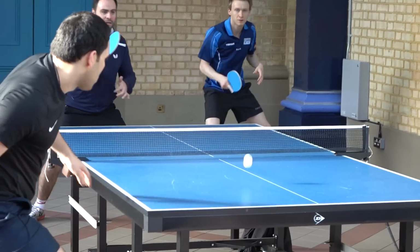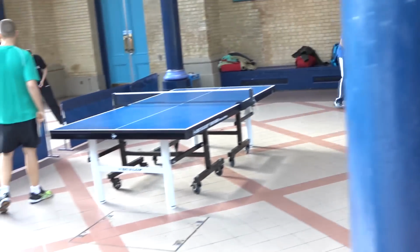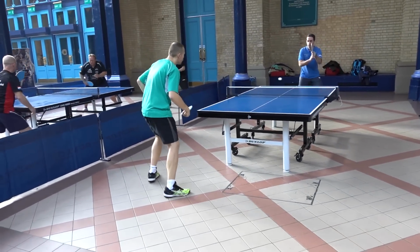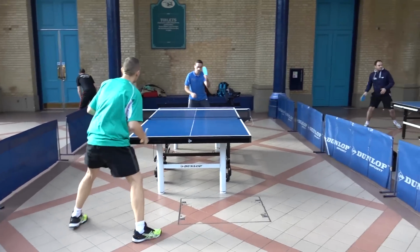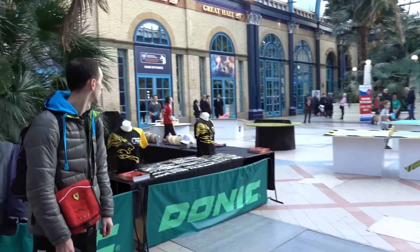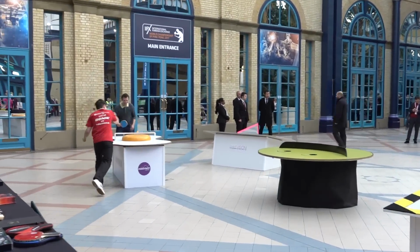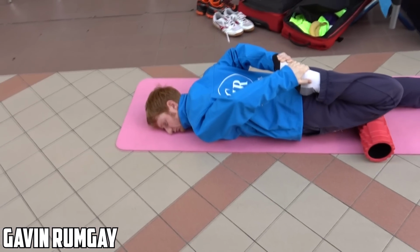It's quite funny because this area here is for the general public to play on, just for a bit of fun. Because the doors ain't opened yet, all the players have come here for practice for the rounds shortly. But the doors should open apparently now at 11 o'clock. And then people get their practice on the actual match tables. I'm getting here warming up, getting in the zone.